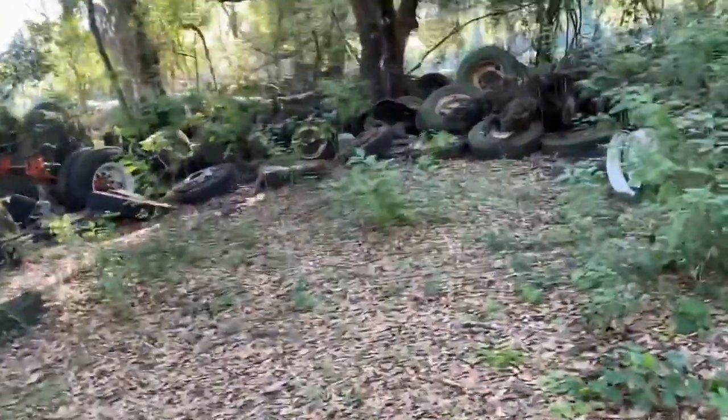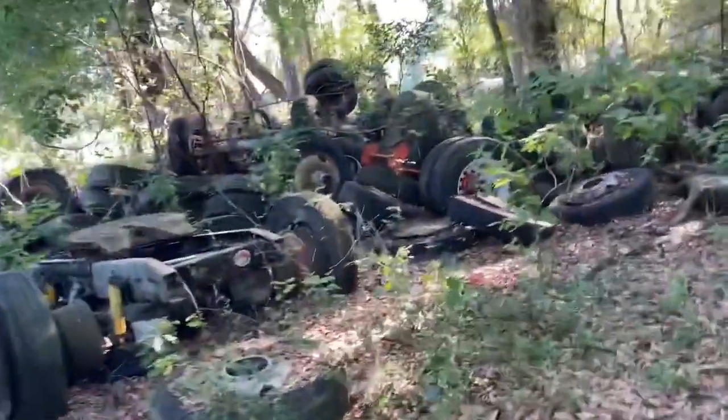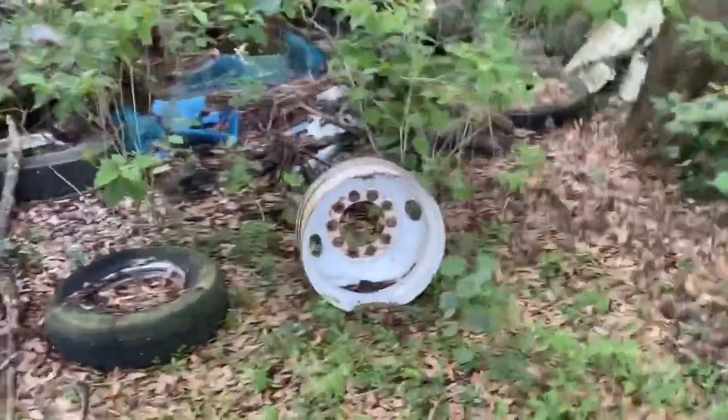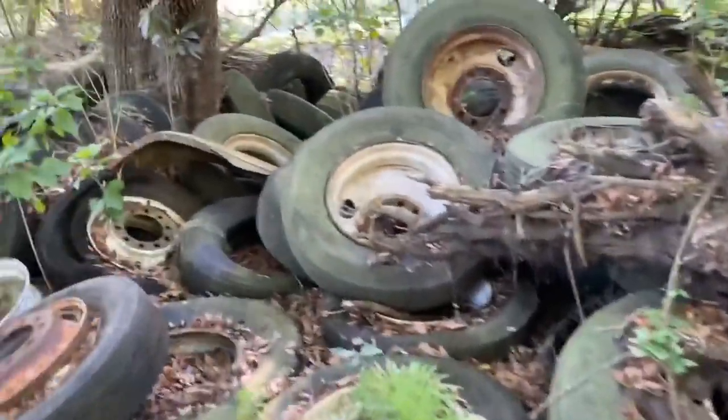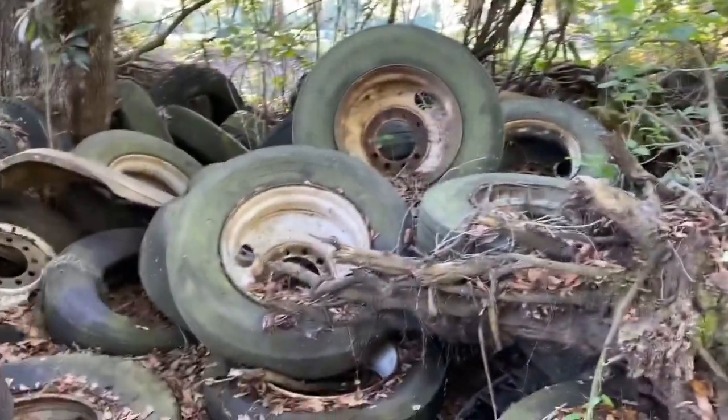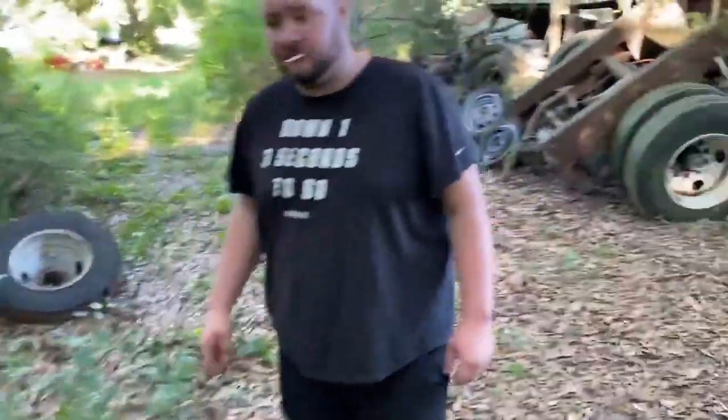Now we found the tires. There's a stud pilot wheel. We need a stud pilot tire and wheel. Wow, these are all in terrible shape. Well, we know where they're at, so we'll come back with the truck if we don't find any of them. It's easier to get to. Tons of axles, frame cuts, tons of stuff in here.